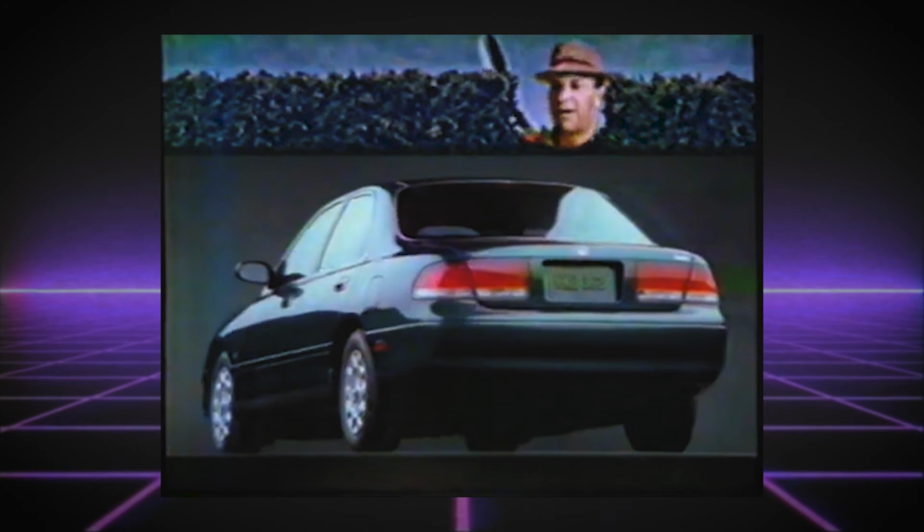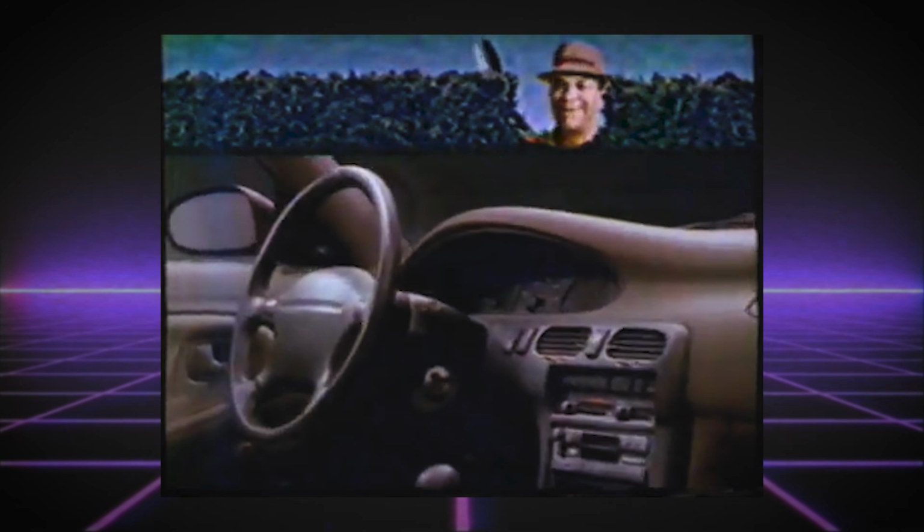Ooh, pretty car. Is it a Mazda 626 DX? Has it got air conditioning, dual airbags?